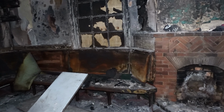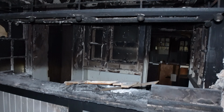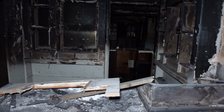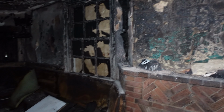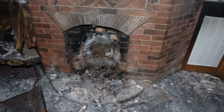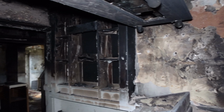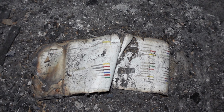Let's go and look in here. I think this was the main bar. Look, there's the bar. Oh my god. So the bar was in the middle and we had like a lounge and a bar either side. Oh, look at this. What an absolute tragedy. That fireplace. That's just shocking, isn't it? This is on the floor. The catalogue for knives or something.